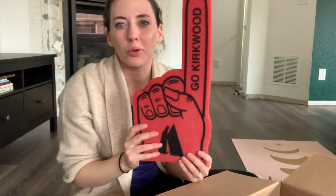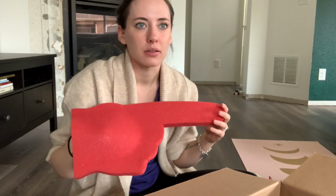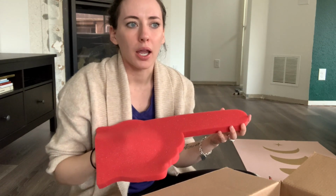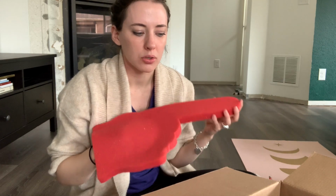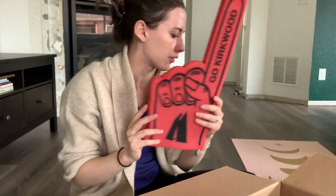I have a Kirkwood foam finger. Like 4 years ago Christmas, or New Year's maybe, I was in Lake Tahoe snowboarding with my husband and some friends, and I got a concussion. And while I was in the medical center at Kirkwood, they gave me this. So this typically goes somewhere on our Christmas tree every year.